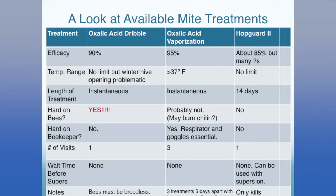So you knock down the phoretic bees, the bees that are hitching, doing a Meals on Wheels thing, hitching a ride on your bees over the winter. That will build up and start new infestations in spring. But you've got to do it 3 times if you're doing the vaporization, because that gives you 15 days, right? How many days are the worker bees under the capping? 21. No. 12 days under the cappings, okay?